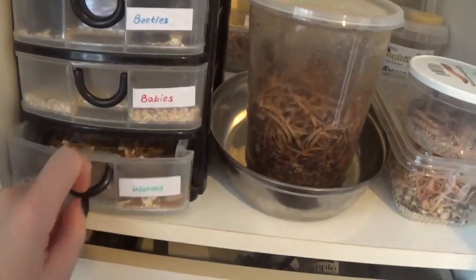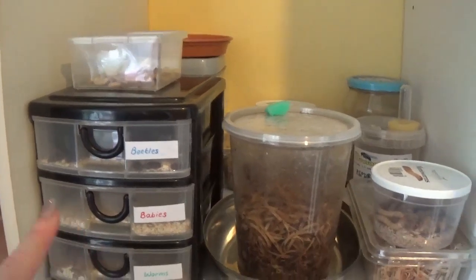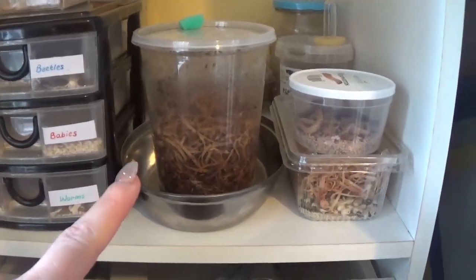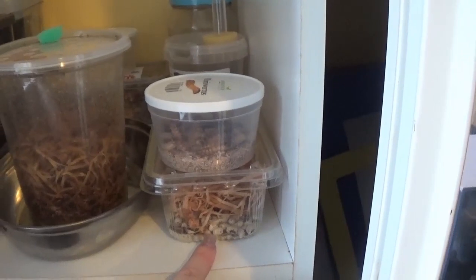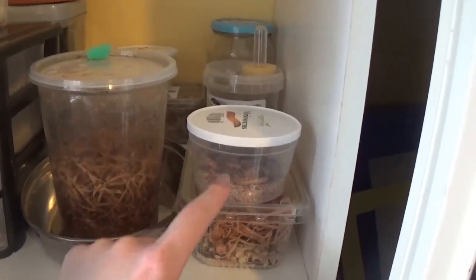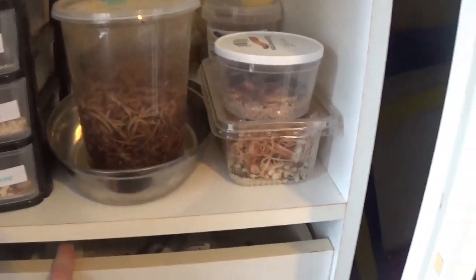I've added more worms in here just so I have some to use for feeding at the moment. But I've still got aliens. I've got babies growing, which is fab. Some flies for the jumping spiders. Bean weevils, they've been going since the last show I went to. There's only a couple left now. Some bigger worms. This is my snail dish that I showed before, the snail video.